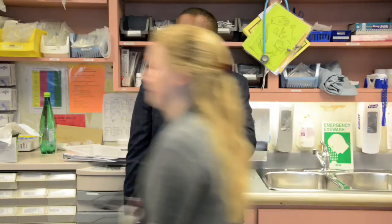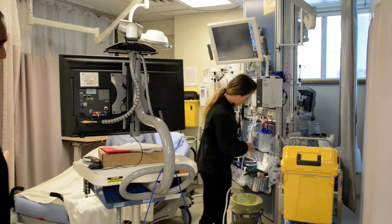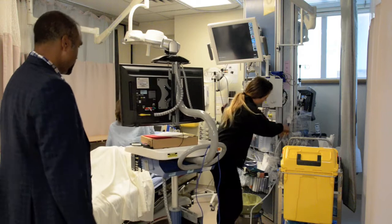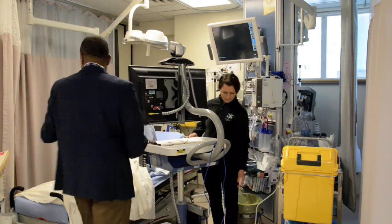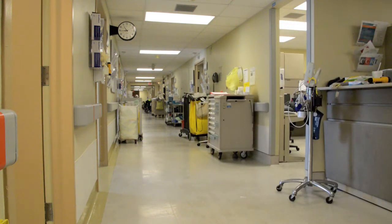What exactly is collaborative practice? By definition, it states communication, sharing, and problem solving. It implies a shared responsibility and accountability for patient care. When asking staff what collaborative practice meant to them, the end result remained the same. Working together for our patients.